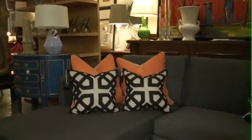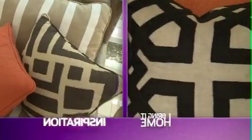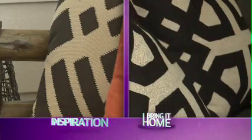I found these great pillows. Now, these are all removable covers. I think that these are fun. They're very kicky. I think they're really great. And these have that sort of reminiscent tribal thing, which is what this has too. Oh, so you got that. That's exactly what I was going for. Yep, reminiscent tribal.